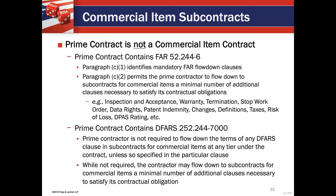What are some of the things that you need to flow down? Well, let's take termination for convenience, for example. The government terminates you for convenience and says, you're done, stop working. If you don't have the ability to flow that down to your subcontractor, you're a business risk, right? Subcontractor might sue you for breach. All of a sudden, you're subject to breach damages. The government's not going to pay for those. However, the termination for convenience clause, it's not in that list in 52.244-6. It's also not a required flow down. It doesn't tell the prime contractor they have to flow that down.